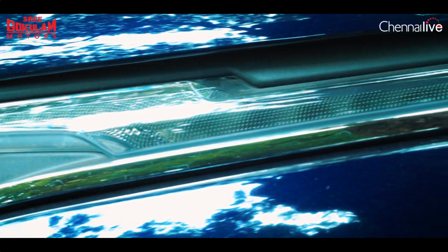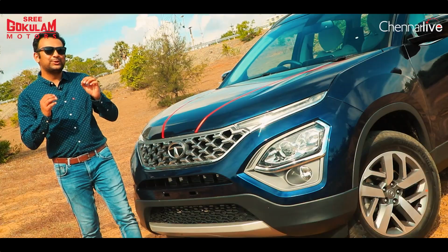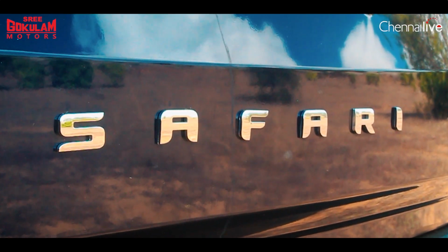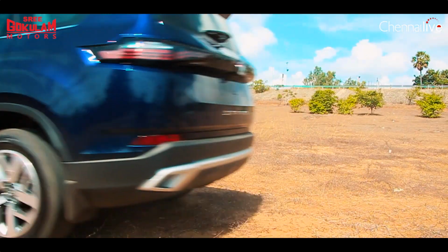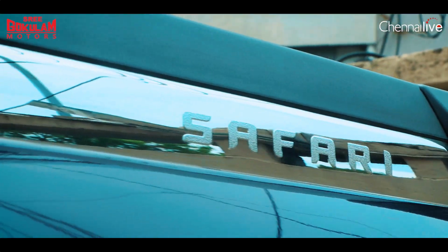Let's admit it, the Safari looks a lot like the Harrier, and that's a great thing. And it has those few bits that make it the Safari. While the Harrier gets a sloping coupe-like roof, the Safari gets a stepped-up roofline, and you cannot miss those iconic Safari badge roof rails. These are two fundamental design characteristics for any Safari.